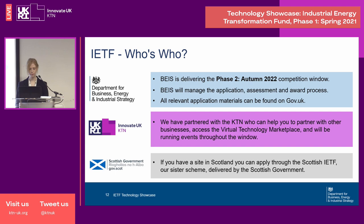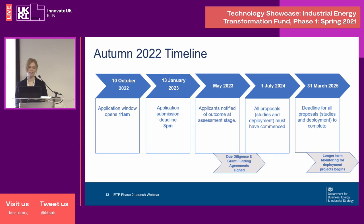These are the key dates. All of these are up online. I won't dwell on it too much. The main one is that 13th of January date that I mentioned before. After that, we'll work with you on a process of due diligence and project setup, and then you can get going with your own project.